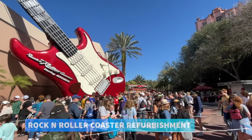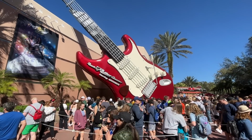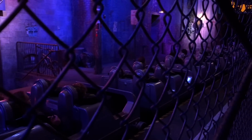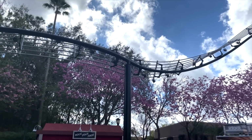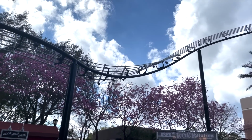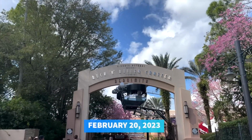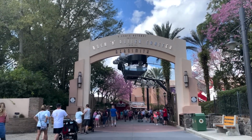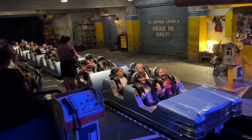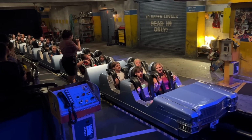And now for some not so fun news. Rock 'n' Roller Coaster will be going through an extensive refurbishment very soon. Does this ride desperately need a refurb? Has it been closed non-stop recently? Yes. Are we sad to see it go dark for a few months? Also yes. The refurbishments will start on February 20th and last until the summer, with no exact return time set in stone just yet. And before you ask, there isn't any official word about the refurb leading to a re-theme yet, but we'll let you know if the status of that changes in the future.